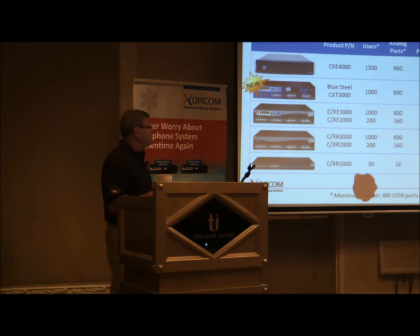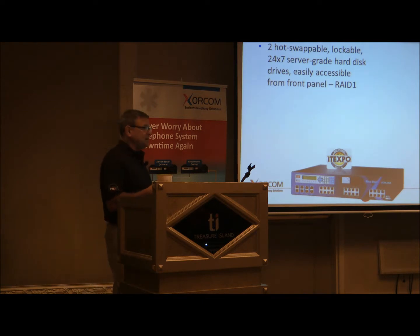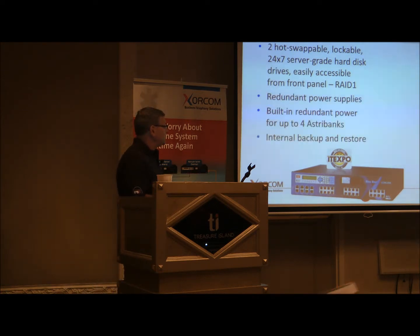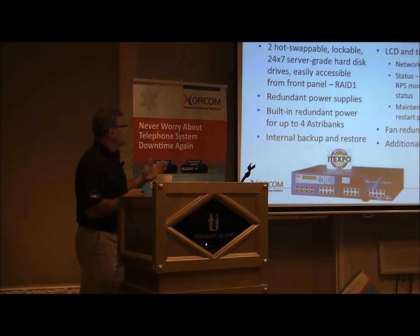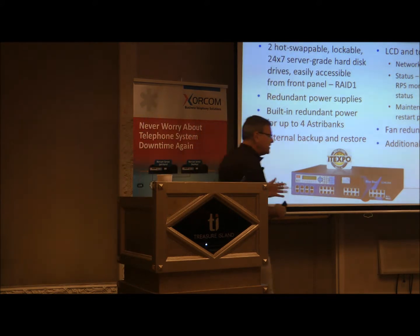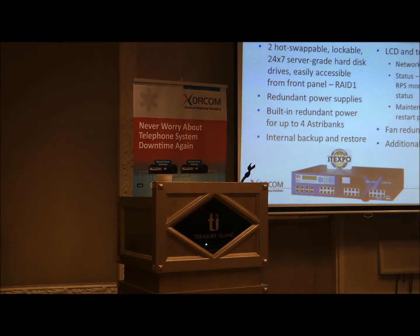I did want to dig in a little bit more on the Blue Steel server, seeing it's the new entrant to the product line. I wanted to run through, and let me build out this slide. It's a little bit easier. Okay. All right. So the Blue Steel system over here features redundant hot swappable RAID drives, right? Changeable from the front of the unit. As well, I think there's some nice features about these hot swappable drives built in.